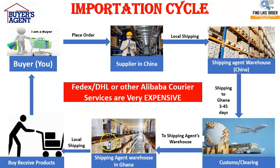When it gets to Ghana, they'll call you or send you a message that your goods have arrived and give you your bill. You pay. In most cases, you would have even been expecting the goods, and you know how much you are probably to pay because they would have given you the invoice. You pick it up here. So this is you receiving your goods, and then you can repeat the cycle.